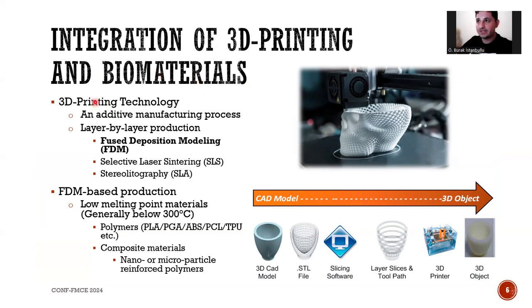3D printing, which is an additive manufacturing process, builds objects layer by layer. The main types of 3D printing technologies are fused deposition modeling, selective laser sintering, and stereolithography. The FDM-based production utilizes various materials with melting points generally below 300 degrees Celsius. In this technique, polymers like PLA, PGA, ABS, PCL, and TPU, or composite materials enhanced with nano or microparticles for improved mechanical properties, are utilized for production of 3D objects.